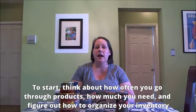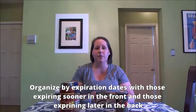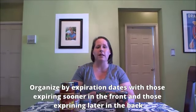And then I really think it's important to stay on top of your inventory. I organize by expiration dates. I put the soonest to expire in the front and go back from there. And that way I don't have to sift through everything when I'm pulling it out. I just grab the front one, move them forward, and when I come home with a shopping trip, I reorganize. So that's how I do my stockpile with food.